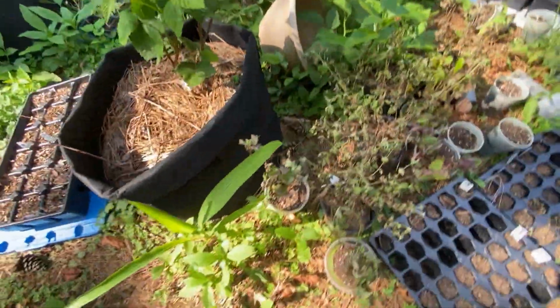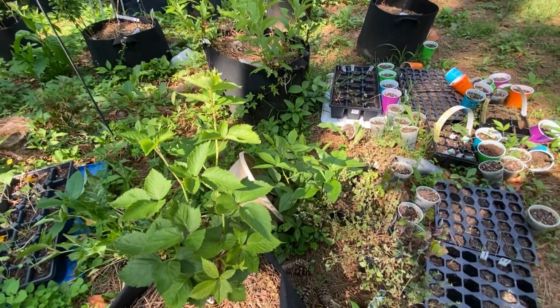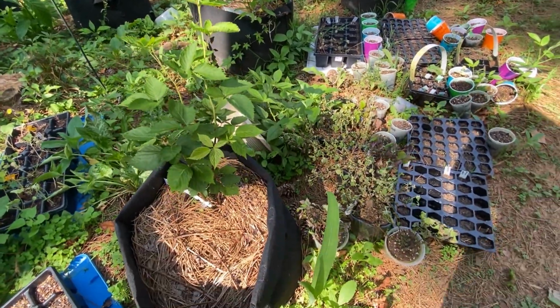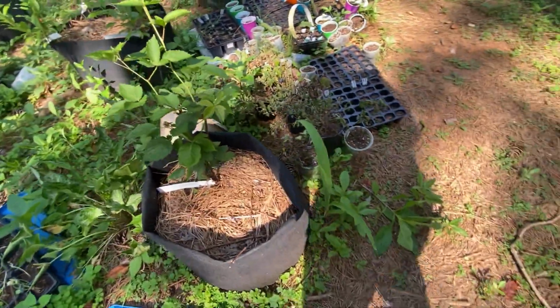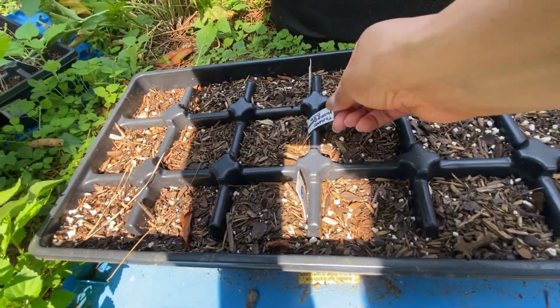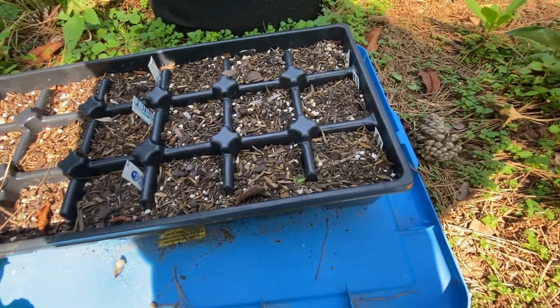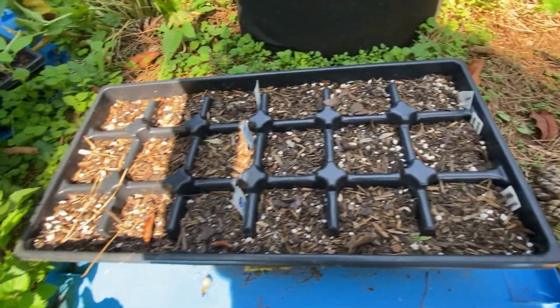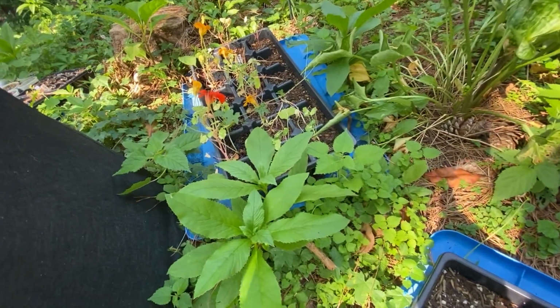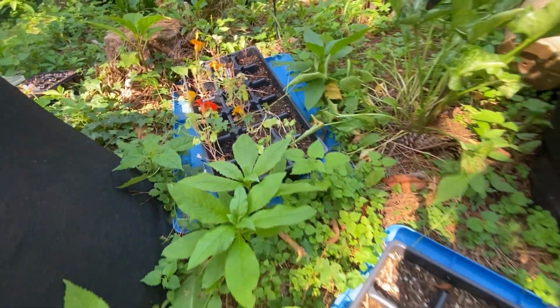Here is my blackberry from bare root. These were my tomatoes. Oof. I mean, yeah, this all has to be watered. So we'll see what happens. Some of the nasturtiums actually flowered, so we'll see what happens there.